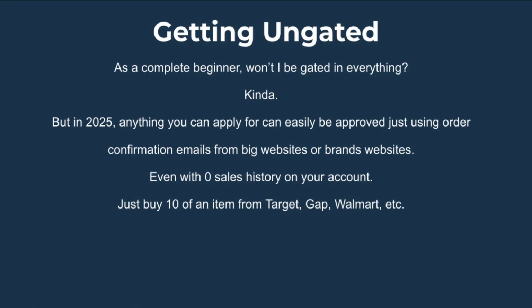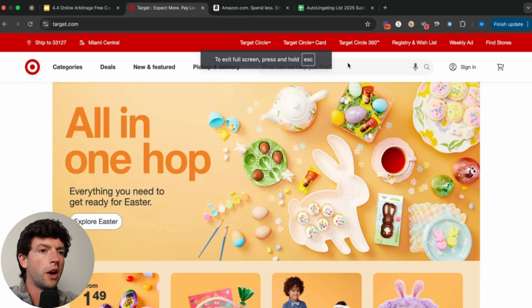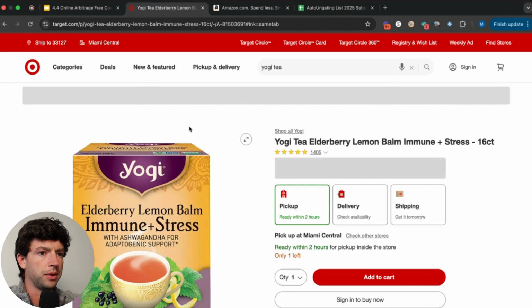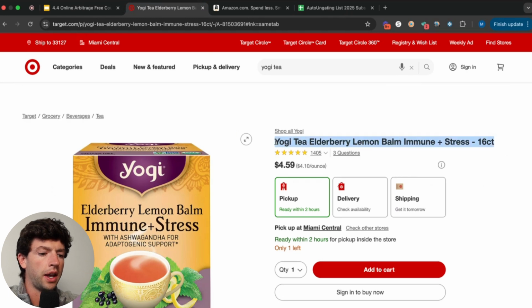Just buy 10 of an item from Target, Gap, Walmart, etc. I'll show you guys what that looks like. Say you want to get ungated in the grocery category. All you need to do is go over to Target right here. We can search like Yogi Tea brand right here. So say, yeah, we grab a basic Yogi Tea brand item. We go ahead and copy this.